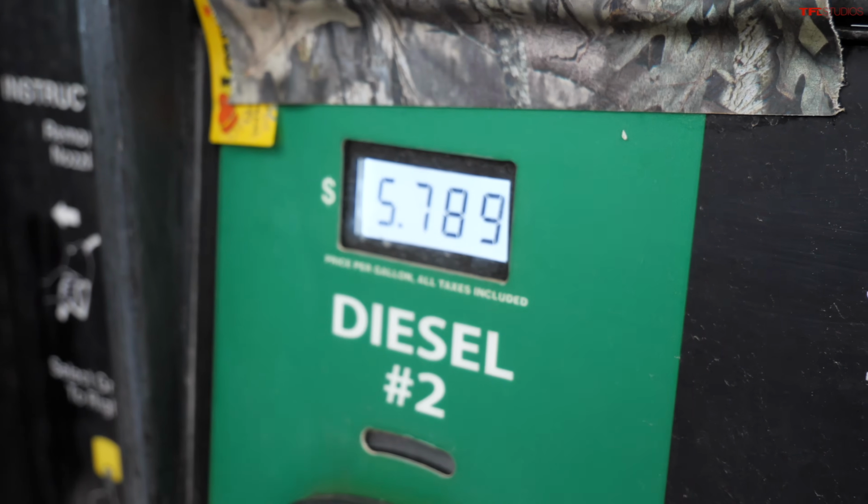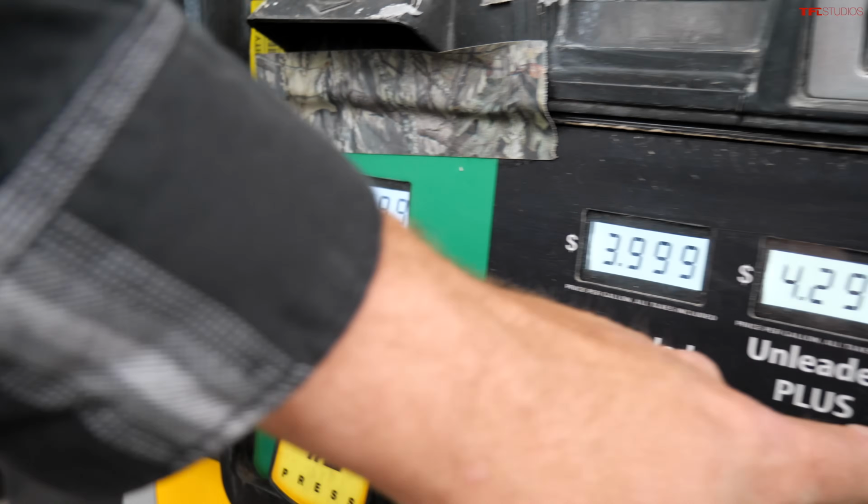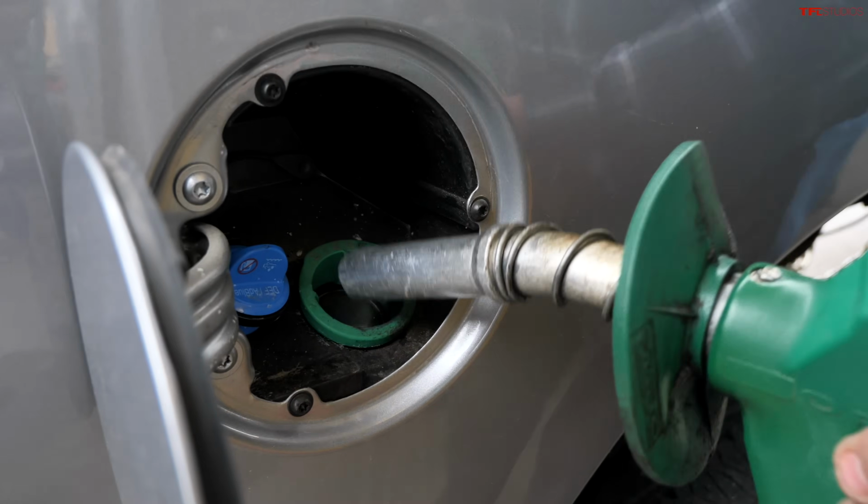This is a scary number. Oh my gosh, that's a big difference. Even with the premium fuel, that's about $1.10 more per gallon. Something's wrong. We've got to get a hold of the government here and get this figured out. There's something wrong with diesel being that high. Think about the jet planes, the semi trucks, the cruise boats. They're buying everything, that expensive stuff. Delivery companies, everything.